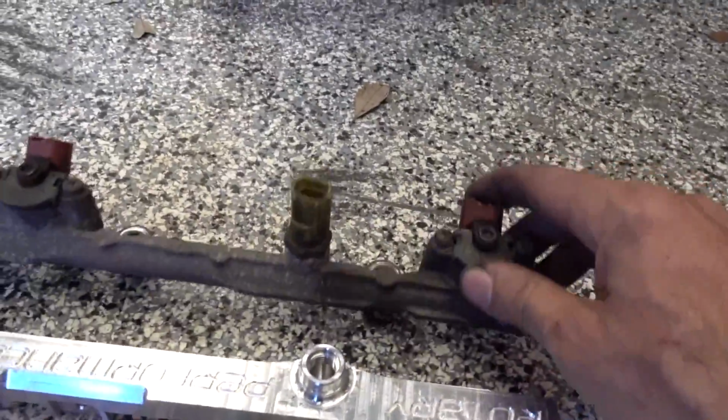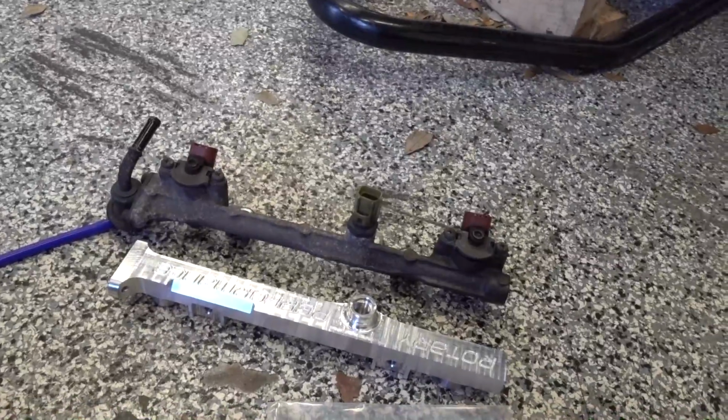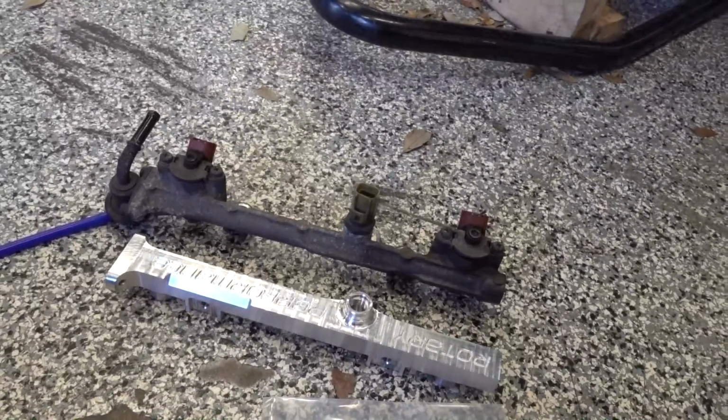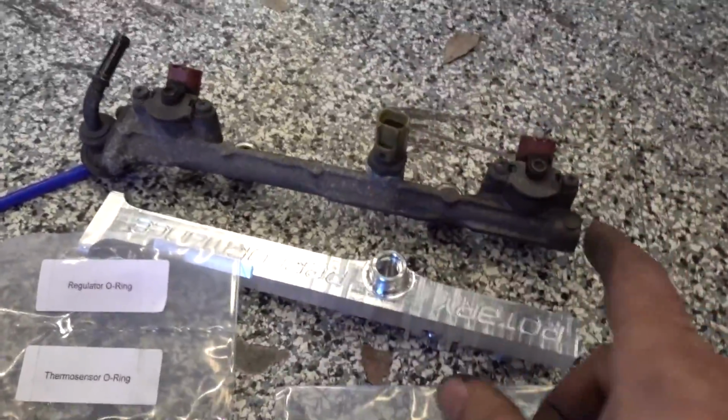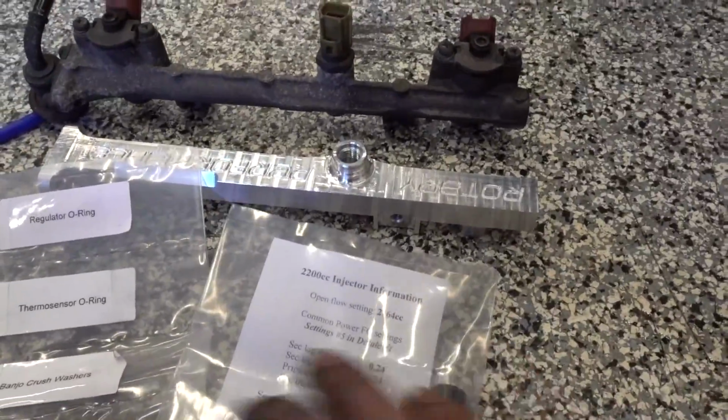These factory secondaries are maxed out. As you get close to that 300 horsepower threshold, you start running into the 90% duty cycle area, which is way too much. So we're gonna go ahead and replace those now, get these in. Here's the settings, everything's gonna go right into the Haltech and it should be hunky-dory. So let's get it going.